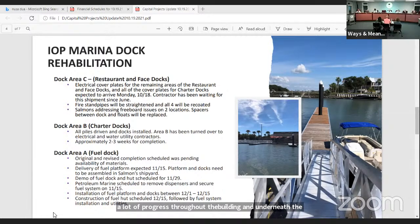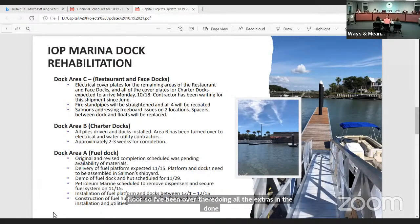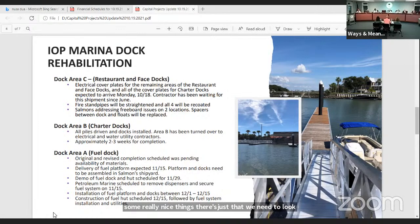I haven't had an interior tour recently, but from what I can see, it looks like it's going to be a great looking restaurant. I also want to make the note again, it is ADA compliant other than that top floor. They're doing all the extras and have done some really nice things there. It's just that we need to look at the possible solution we would have for that third floor. That's it. Thank you.